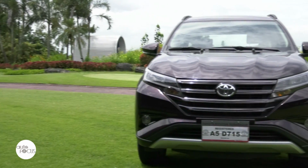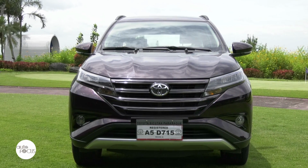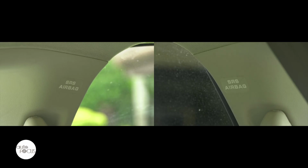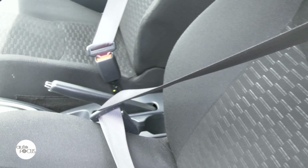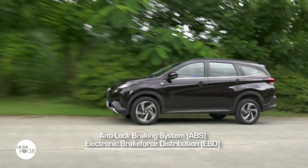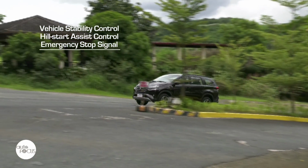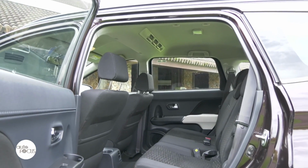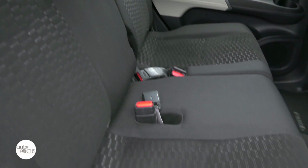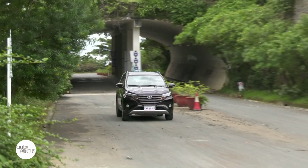Toyota also installed choice safety and security features in the Rush 1.5G Automatic, including dual airbags and curtain shield, 3-point ELR seat belts for 7, with driver and front passenger getting pre-tensioner and force limiter, anti-lock brake system with electronic brake force distribution, vehicle stability control with hill start assist and emergency stop signal, child locks, a child restraint system featuring ISOFIX and tether anchor, and the Toyota vehicle security system with alarm and immobilizer.